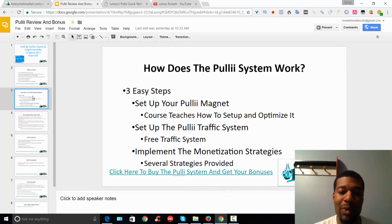So first things first, you're going to set up a website, and then you're going to set up the Pullii traffic system. Now, the Pullii traffic system is going to come from a social media source. Again, it's not going to be a source that you haven't heard of before, but I guarantee you it's a source that you haven't utilized to its fullest potential.